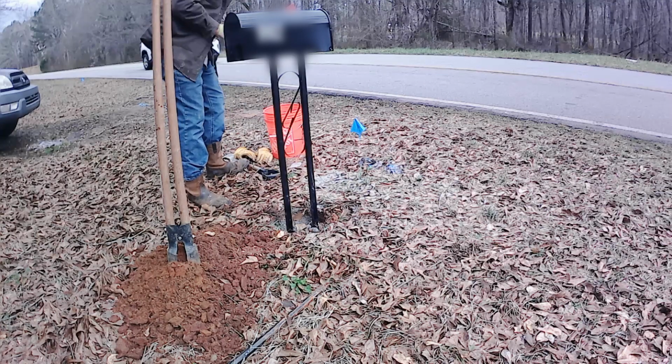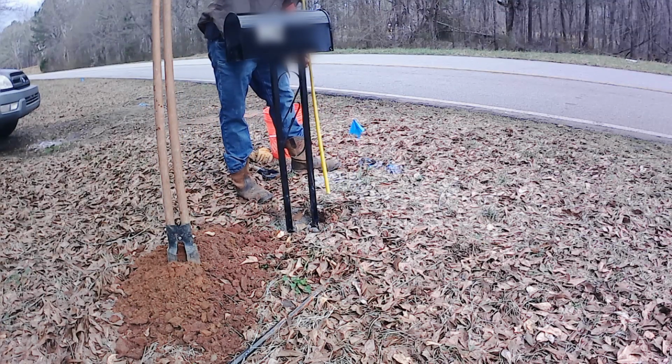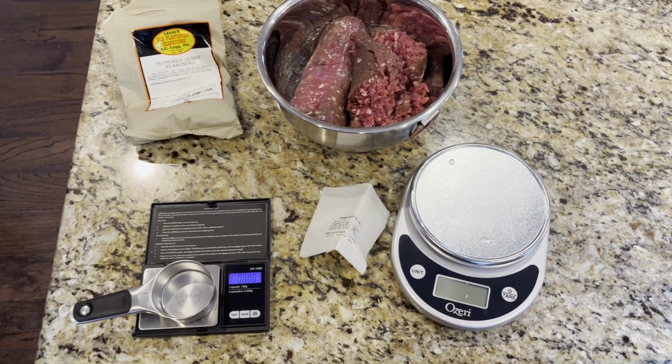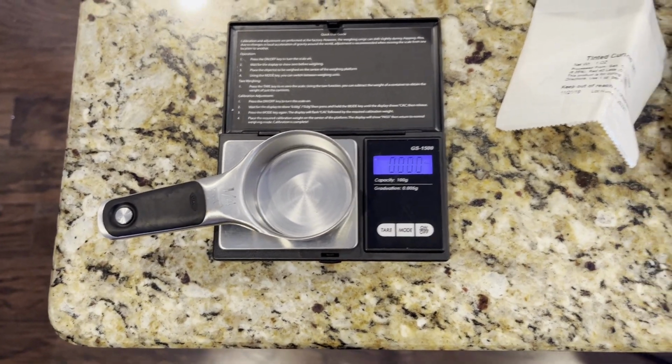Now, not everything I do is farm related. Sometimes it's stuff at the house. Like, for example, I make deer jerky. So my Meemaw taught me how to make jerky using ground venison instead of using sliced meat. And that works out pretty good.